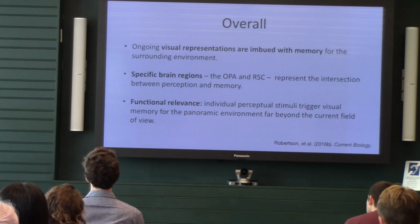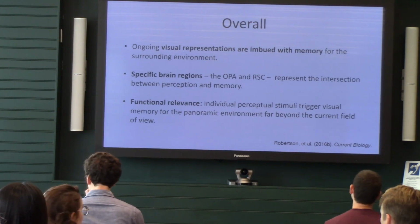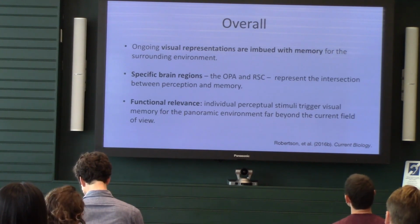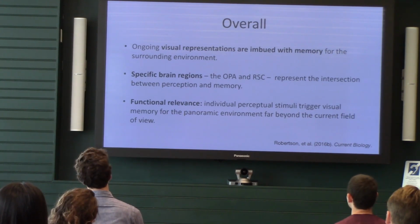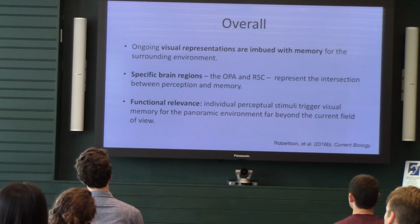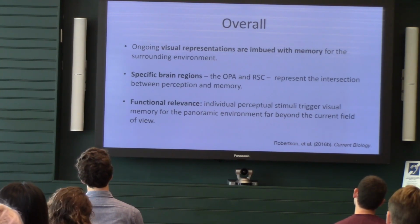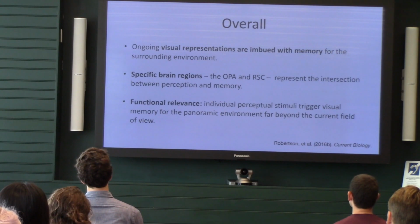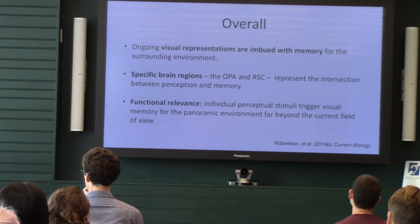So all in all, we think from this study that our ongoing visual representations of single fields of view in our environment are to some degree imbued with our memory of our surrounding environment. We think that specific regions of the scene network might represent this intersection between perception and memory. And we think that there's some level of functional relevance to this, that perhaps individual perceptual stimuli, individual fields of view, are triggering your memory for the broader panoramic environment, far beyond a single field of view.